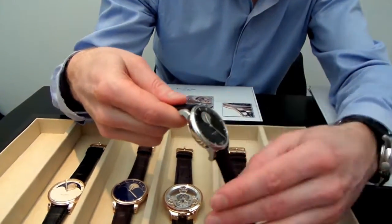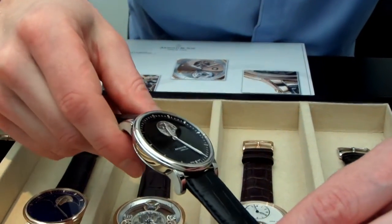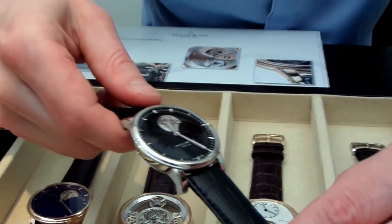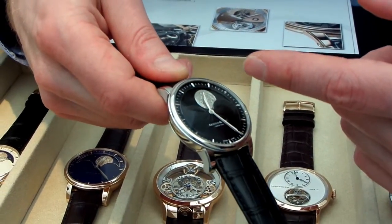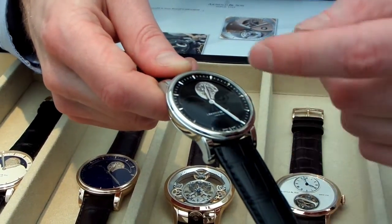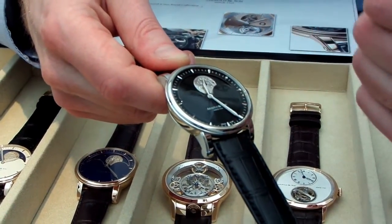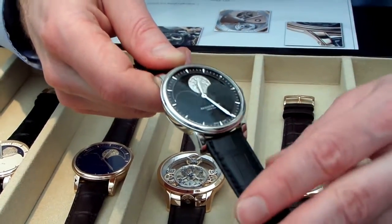But obviously, these are still prototypes. This watch is particular by different means. First of all, it's a perpetual moon with 122 years. So it's set for 122 years. If you wear it and you wind it every day, it will be off by one day in 122 years. So it's like a perpetual calendar, but for a moon.